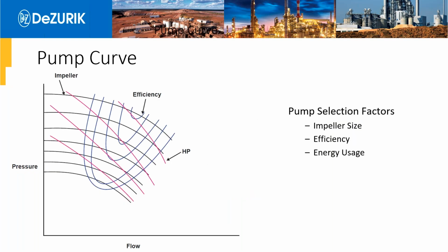To do that, we would look at a pump curve. For a pump curve, there are three typical selection factors. The impeller size: the larger impeller will deliver more pressure and more flow. And then there's also efficiency rating and energy usage. You could have a whole class on pump selection and the criteria for that. It's almost like valve sizing. But an experienced engineer will select a pump based on the dynamic losses and the static losses and use that pump to develop the system curve.